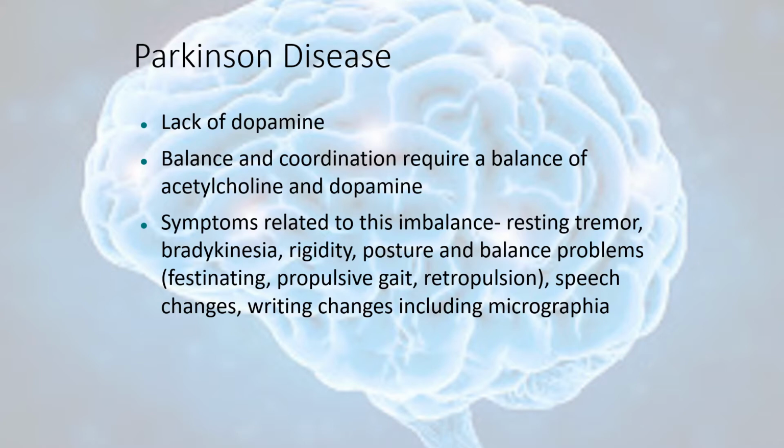Parkinson's disease has been around for a long time, and it's related to a lack of dopamine that's produced by the substantia nigra in the brain. Balance and coordination require a balance of acetylcholine and dopamine. And the problem is that if you have too little dopamine, the acetylcholine overwhelms, you start having a lot of tremors, you start having a lot of symptoms.